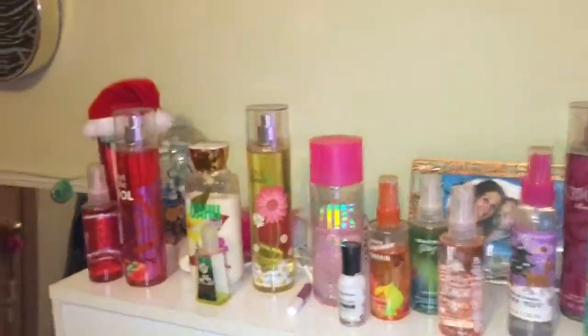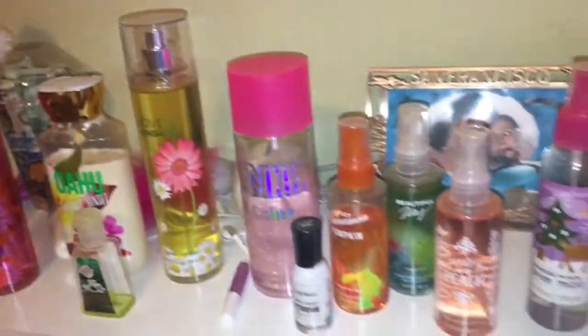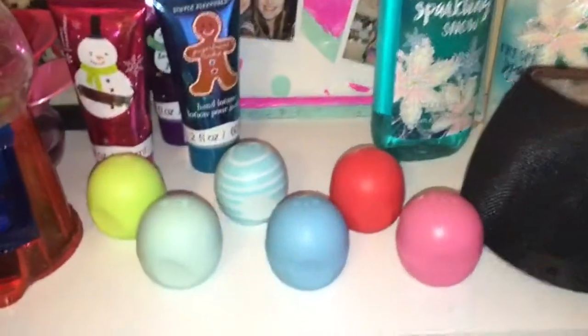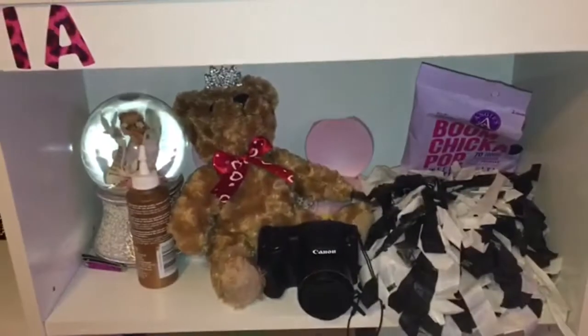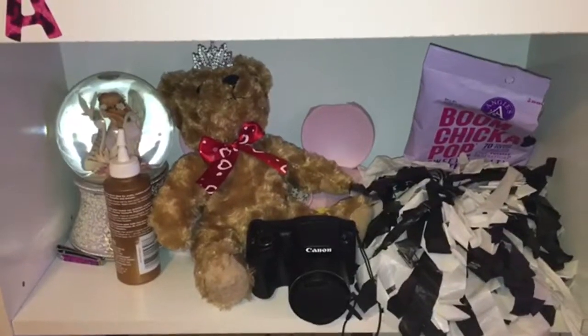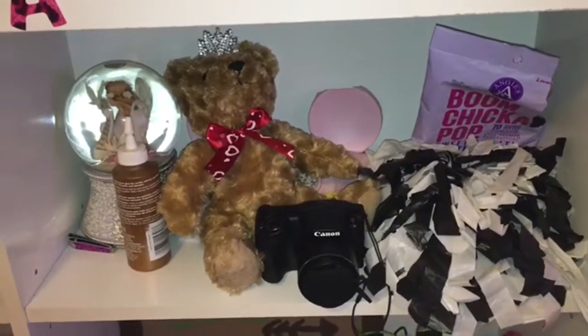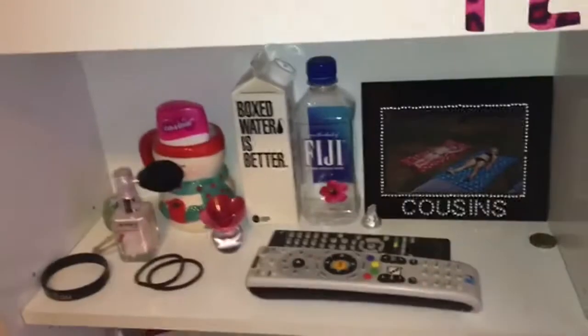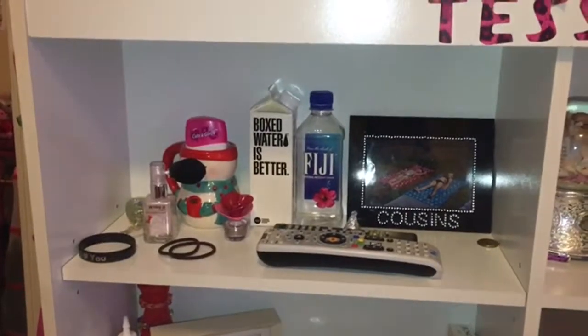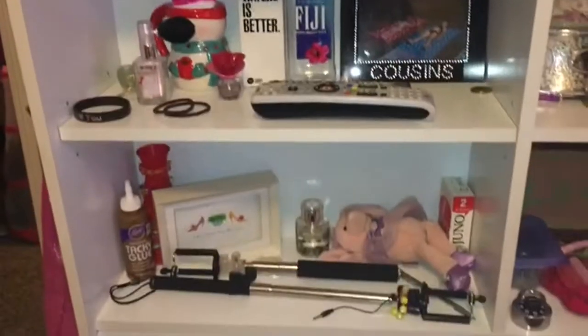But up top I just have a lot of perfumes and lotions and hand sanitizers and lip balms and stuff. And then some random DIYs like that, but I love that. And a speaker and stuff. But in the first one I just have a little bag of Boom Chicka Pop and some random stuff. But my favorite teddy bear that my cousin got me for Valentine's Day, and I put in the camera. And then to the left, I have another box, a hair dryer, and me and my cousin and some old remotes and ponytails and stuff.